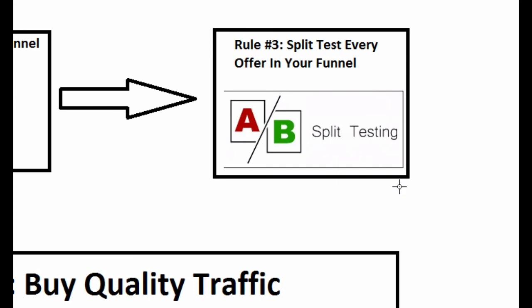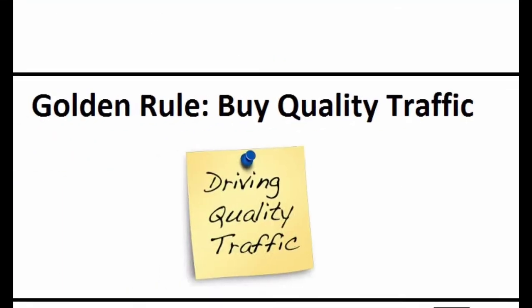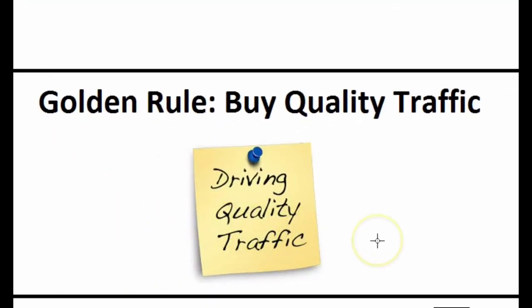I will tell you this, with the solo ad traffic source, the color blue works extremely well. The lighter your background color is, the lower your conversion rates are going to be. Trust me, I've tested this extensively. Stick with the color blue. So split test your headlines, and then after that you can split test your background colors. Make that your basis though. Start with the color blue, and then try a different shade of blue, maybe dark blue, light blue, and go from there. Golden rule: buy quality traffic.